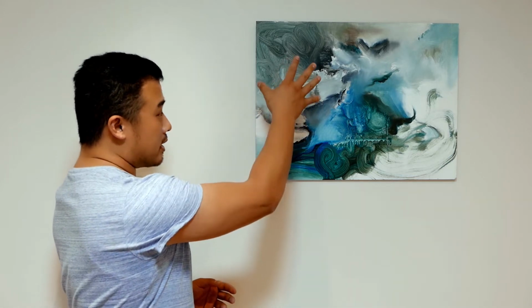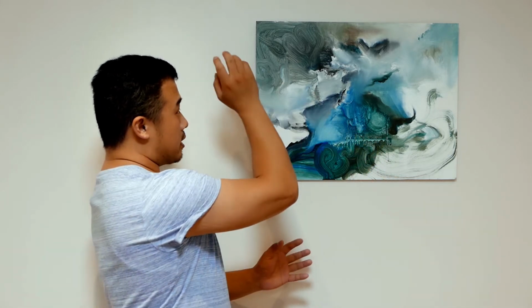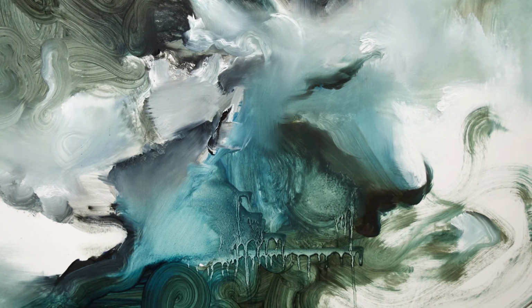Now this is a piece that has quite a lot of drama in it, and that's created through tonal contrast. What that means is you've got a lot of dark colors and a lot of light colors here. In particular, the crispness of the whites is what stops these dark browns and dark grays from completely dominating the piece. Ella also employs a variety of marks to give this piece visual interest.